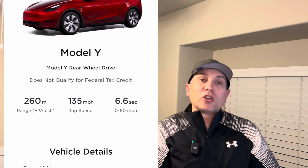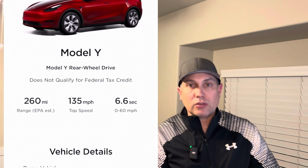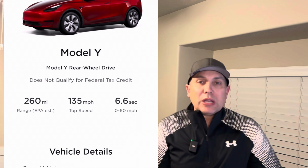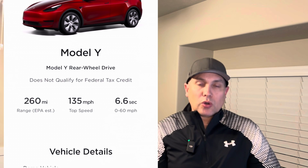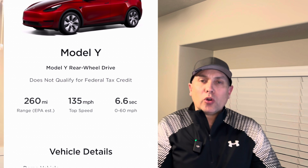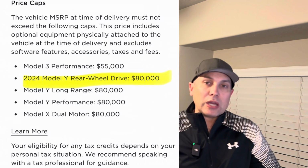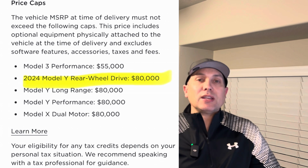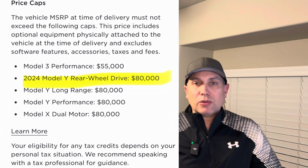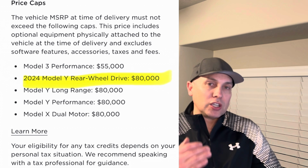But those cars don't qualify for the U.S. federal tax credit of $7,500. Those are 2023 Model Y rear-wheel drives, and because they're demo units, they don't qualify. However, if you ordered a new rear-wheel drive 2024 model right now, it would qualify for the tax credit. But Tesla has such good discounts on the long-range version that it makes sense, if you're looking for a Model Y right now, that you go long-range.